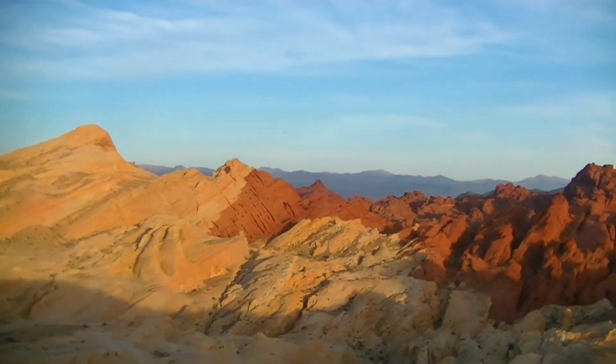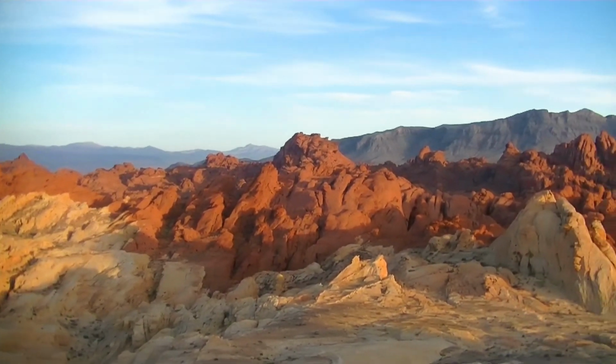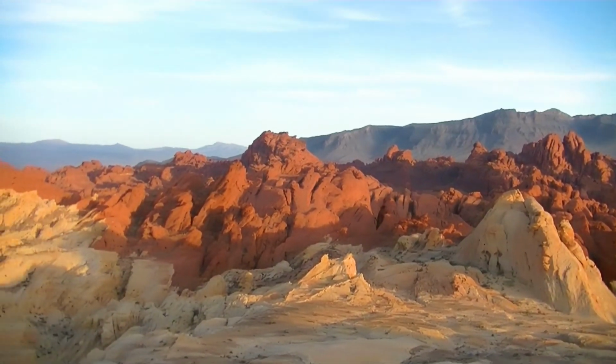Sunset, and the sun is hitting these rocks really nice. Very pretty, but very windy. Not as windy as yesterday, though.